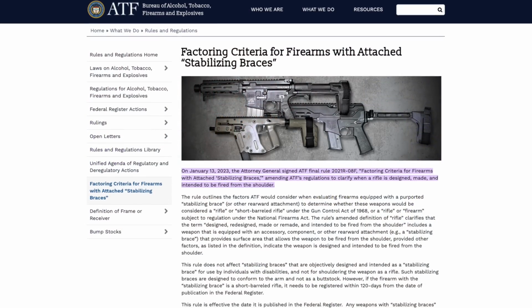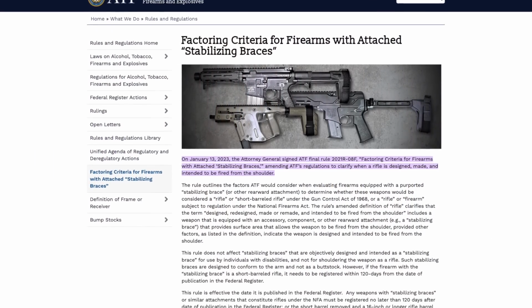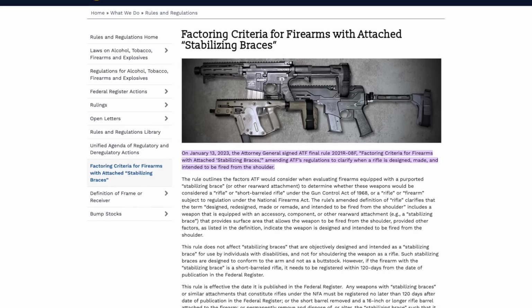All right, last week, we knew this was coming. The whole stabilizing brace thing was coming. The ATF released this, Factoring Criteria for Firearms with Attached Stabilizing Braces. All right, I'm gonna go through this quickly. There's a lot more to it. The whole thing is 293 pages. Bottom line, I'm leaving stuff out.